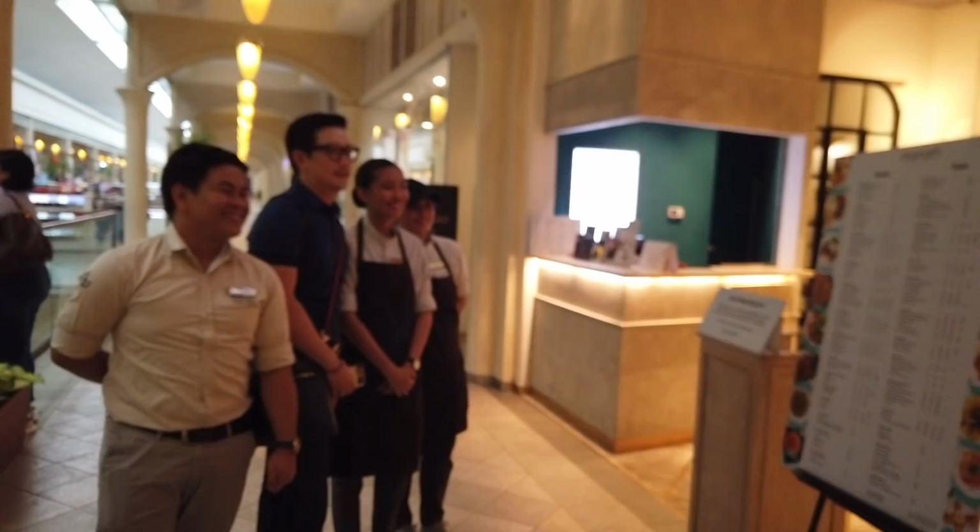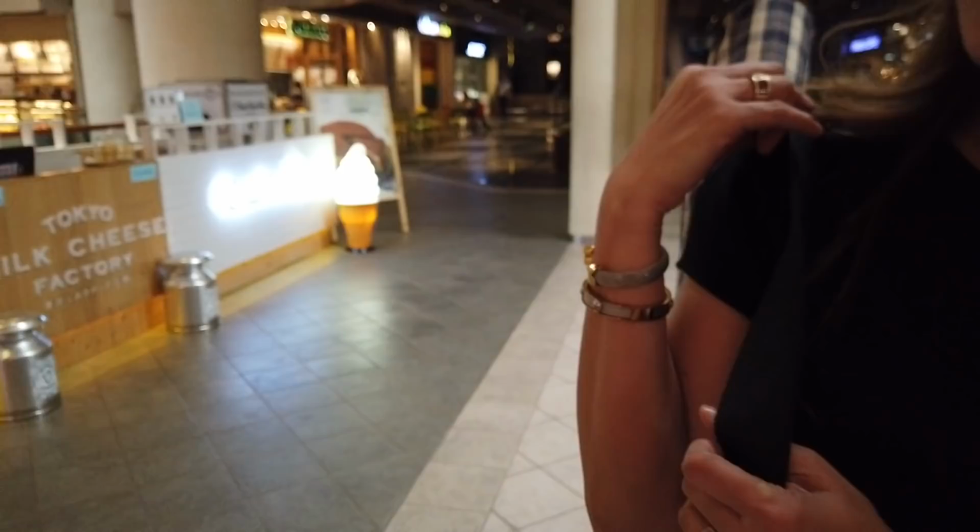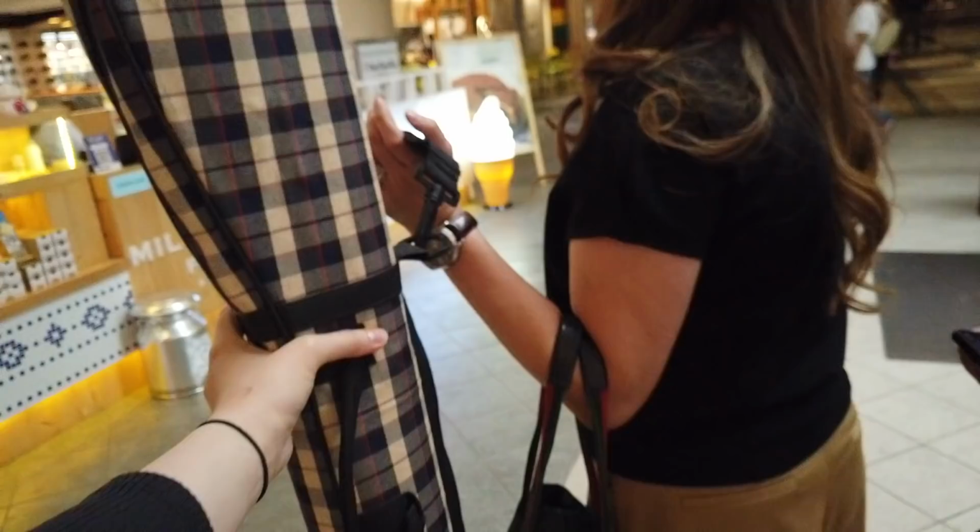Mommy, what did you get? Cover lang siya. Ah, okay. It's like a case. Okay. Yeah, it's a traveling case for his golf clubs.